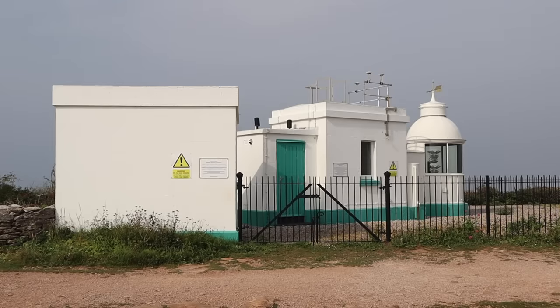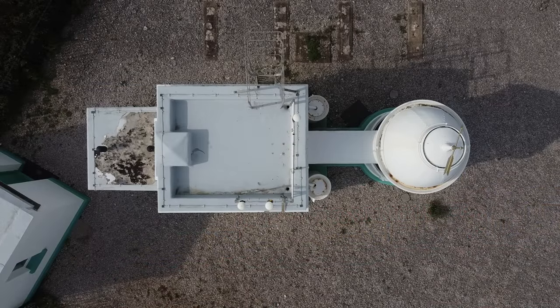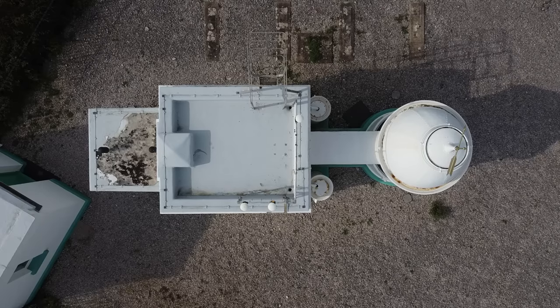This is the Berry Head Lighthouse, built by Trinity House in 1906 as part of a chain of South Coast beacons. It sits 5 metres tall but 58 metres above the sea below and has a dazzling light with an intensity of 4,200 candela that reaches 19 nautical miles out across the water.